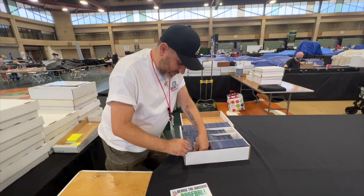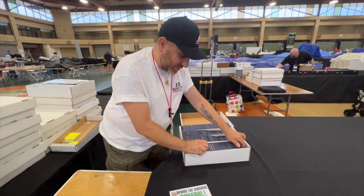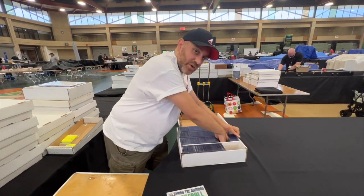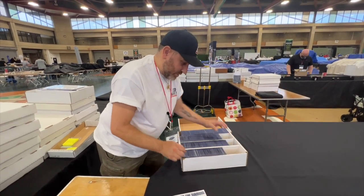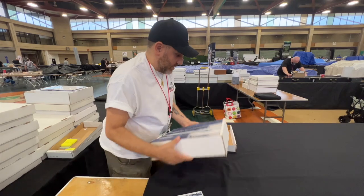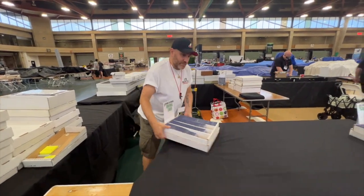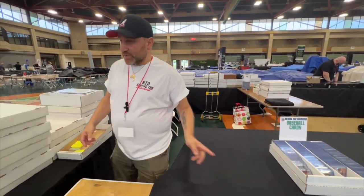So we got baseball, basketball, football boxes. Some boxes are priced, some boxes aren't. But a lot of people do know me, so they trust me. I always give them good prices, so they're not wasting their time when they do come to the boxes that aren't marked.